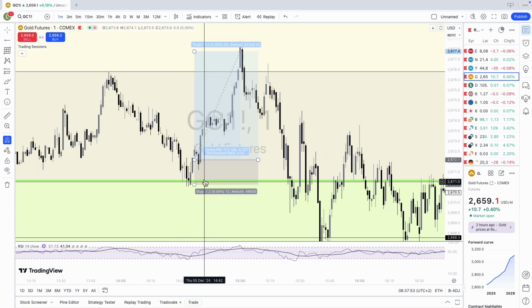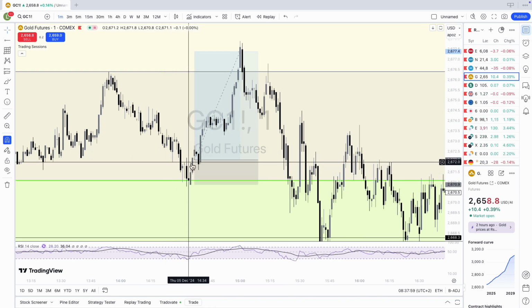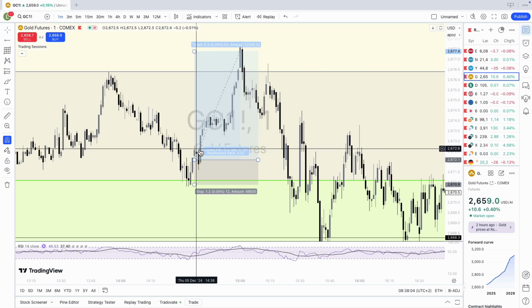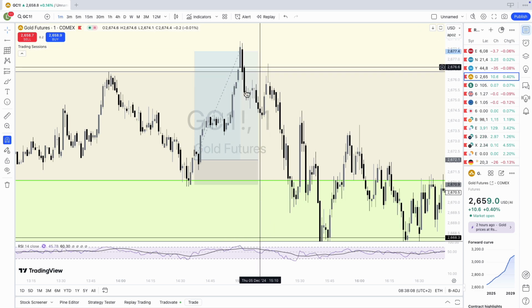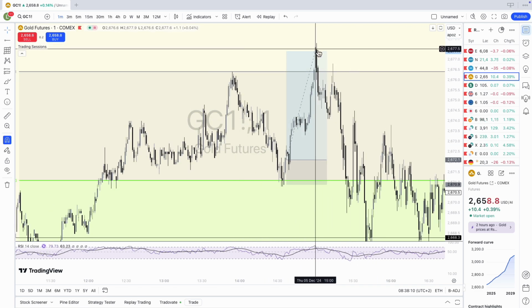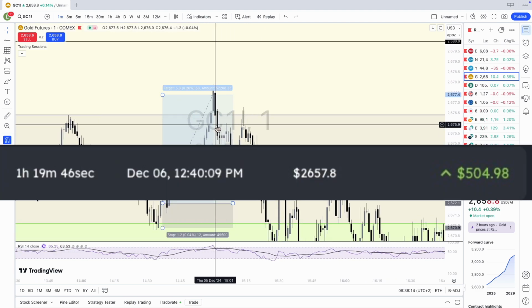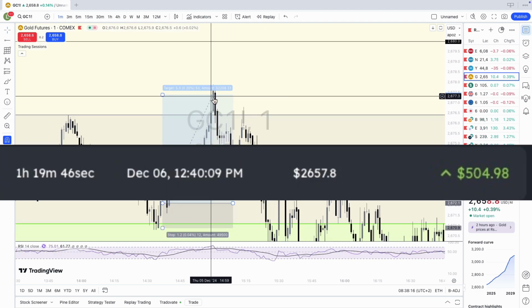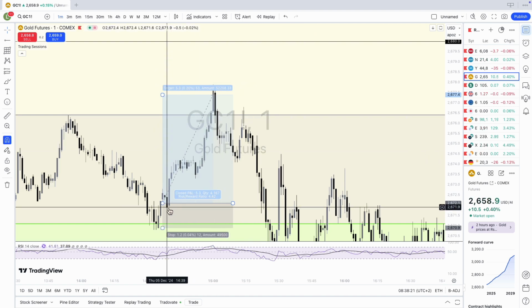As the trade played out, I kept an eye on the momentum. I didn't just set my entry and forget about it. I was watching for signs that momentum was slowing down. And when I saw the RSI coming out of the overbought zone along with the candles losing steam, I decided to exit the trade. At the end of the day, I risked $120 and made $500. That's a 4.42 risk to reward ratio. It was a solid win, and it all comes down to staying patient and following my plan.